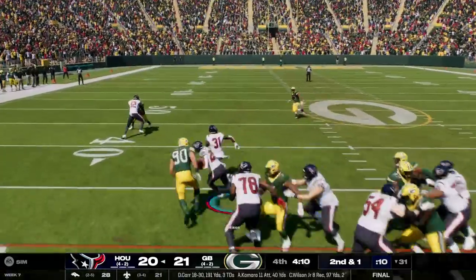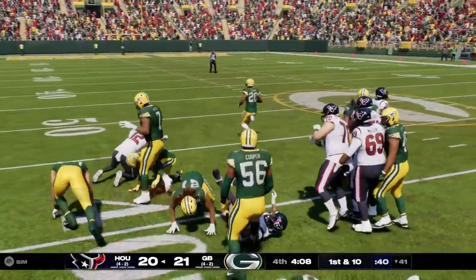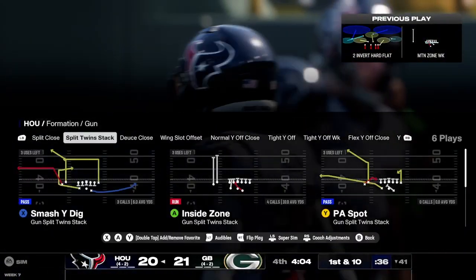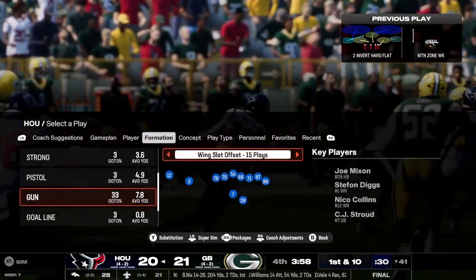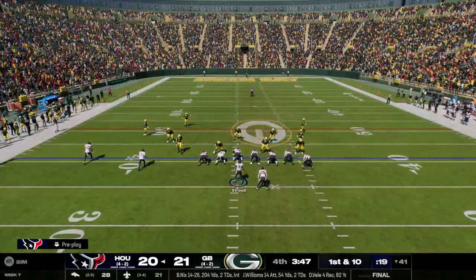A handoff to Mixon. Fighting him off, and they get him down, but not before he takes it across the 40-yard line. 77 yards rushing for him now with a couple of touchdown runs to boot. Another carry for their leader and a good one. It's crunch time. They'll need him to continue to be productive in both the run and passing game in order for them to try and snatch a victory.